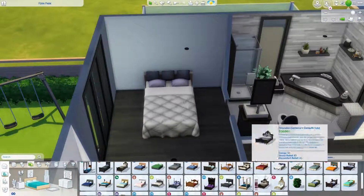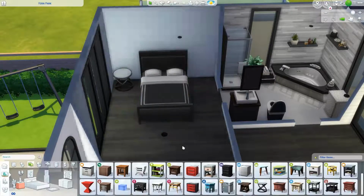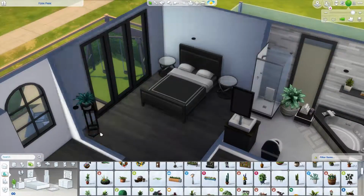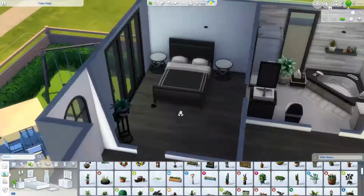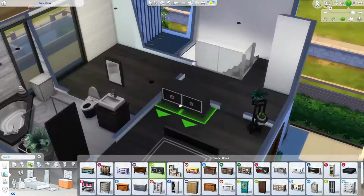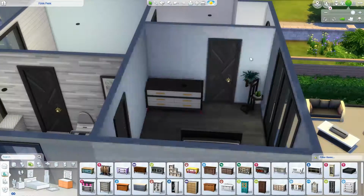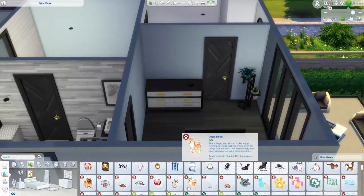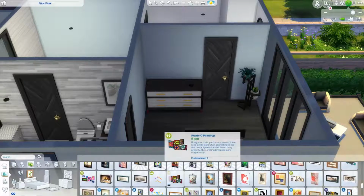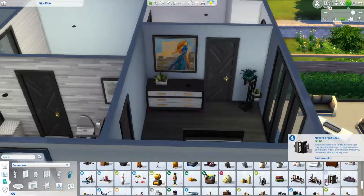So I didn't know what I wanted to do originally with this, and I actually changed the wallpaper to the plain white Pure Expressions wallpaper that is used in the rest of the house and also in the exterior. It just wasn't mixing very well, so I switched that. Then I was trying to decide on which dresser, and I went with the one from City Living. Although it's got pink feet, I still think it looks pretty cool. And then I use another painting from Get Famous. I use those paintings all throughout the build, but obviously in different swatches. I didn't want to keep it all to the same swatch.